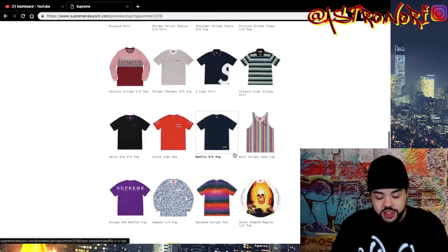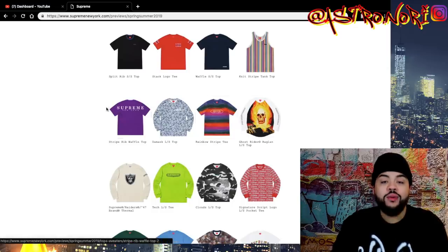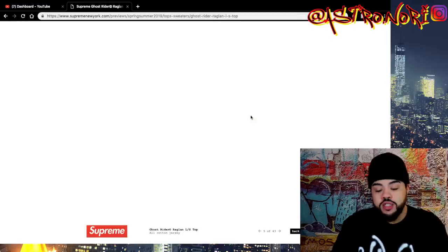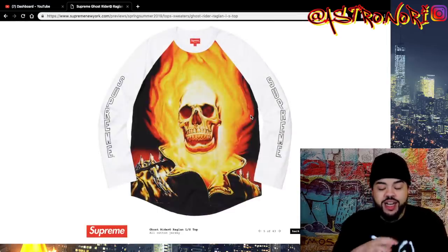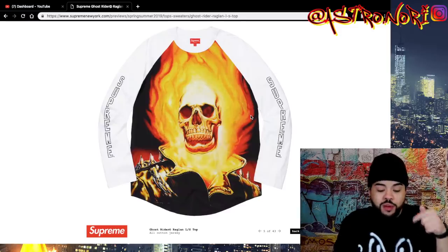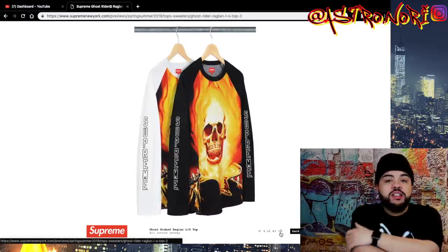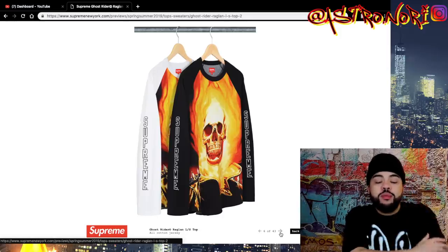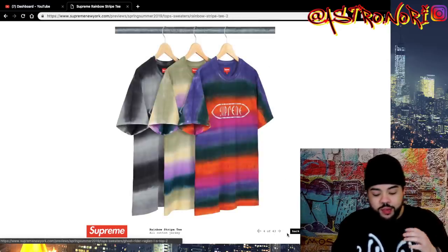All these other pieces, they could hold for real. I feel like they've done that stripe waffle top. That one, they already did it before. But they do got this Ghost Rider Raglan long sleeve. When it comes to this, I feel like I like this more than the Vanson jacket. Like, it got the Supreme on the sides. I would go for the black one in this because it's more tonal. It's more simple. Like I said, it got the Supreme on the sides. My camera about to die. Why now, bro? Supreme on the sides. Got that Ghost Rider on the front. I don't know if it has anything on the back, but it's still pretty clean in my opinion.